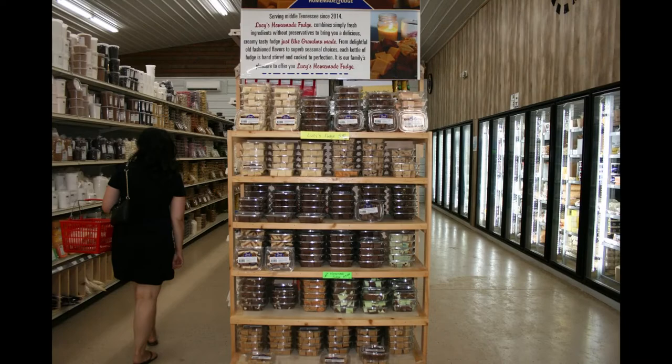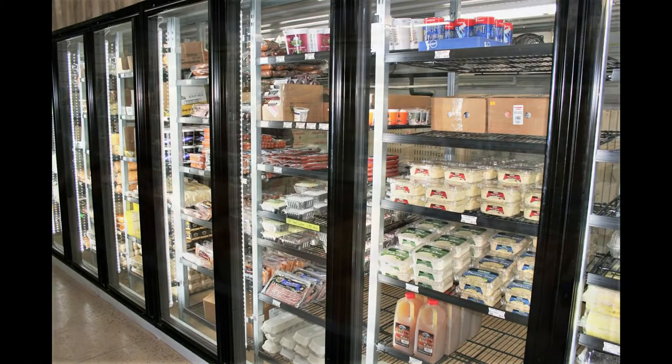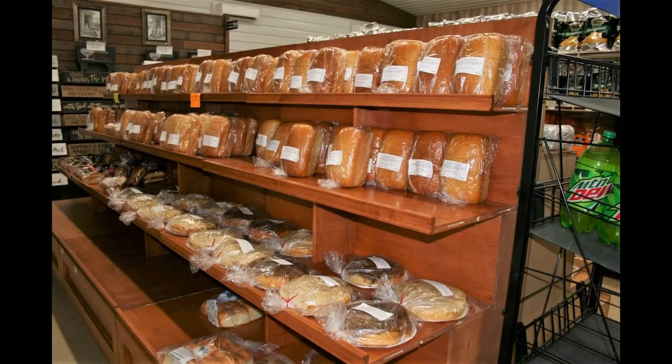There's a lot more to experience at Four Corners Market, but we've run out of time. You won't be disappointed, so come on down and you'll find many more local products you'll fall in love with.